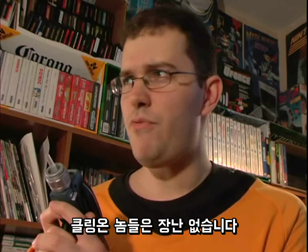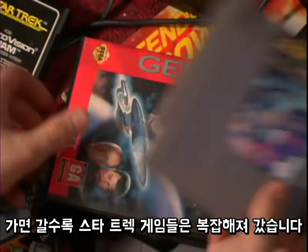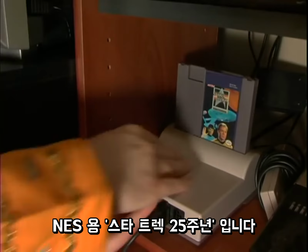Well, lesson learned. Don't say anything bad about Klingons. Klingons don't mess around. Anyway, we've seen how simple the early Star Trek games are, but as they went on, they became more intricate. And there's tons of them. So let's focus on just one more. Star Trek 25th Anniversary for the NES.